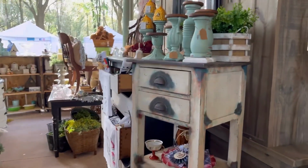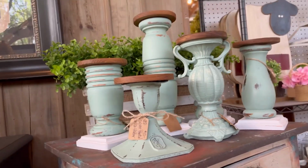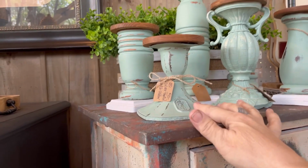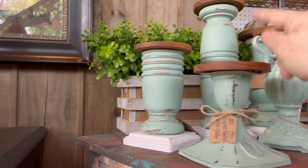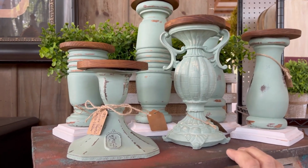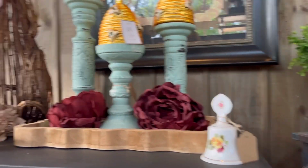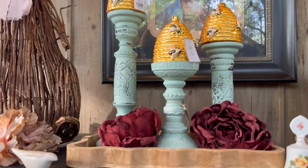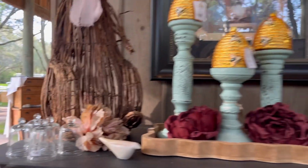Let's see. We'll move on through. These are a bunch of candlesticks that I made either from original candlesticks. This was silver, this was just a plaster one, and then of course these were all spindles. Painted alike in Apothecary by DIY. They look cohesive in a grouping. And the same with these 3 candlesticks. Well, 2 of these go together, one of them does not. But by using the same color, I think they look pretty cute.